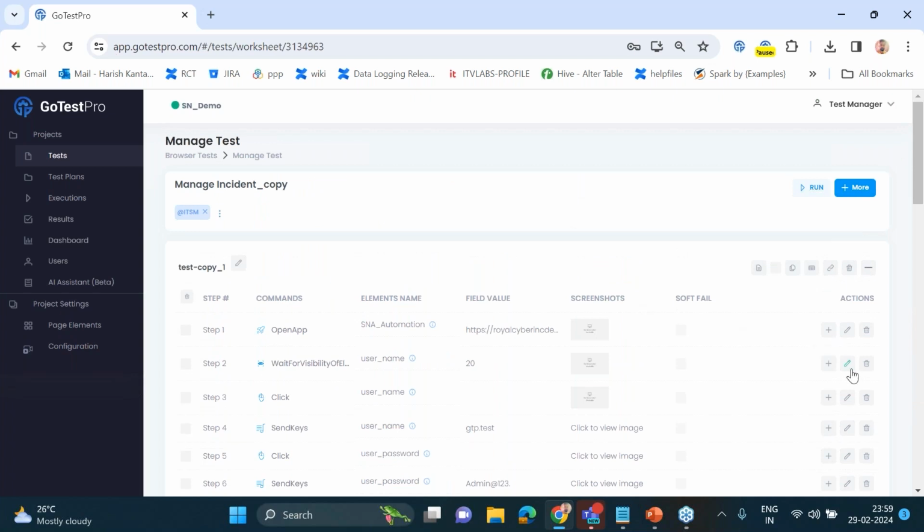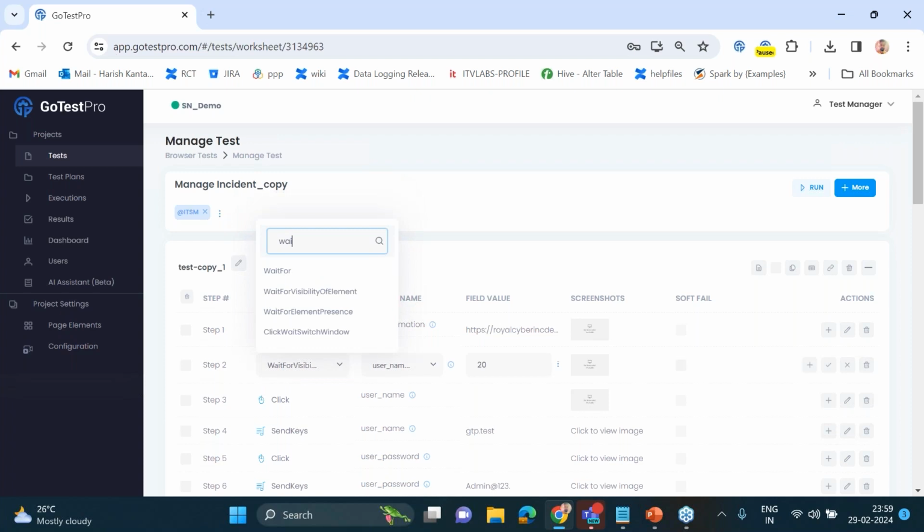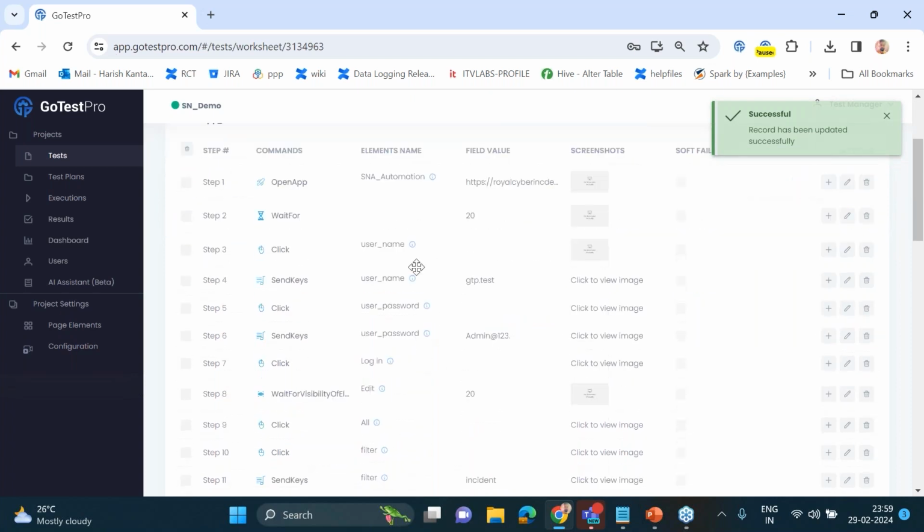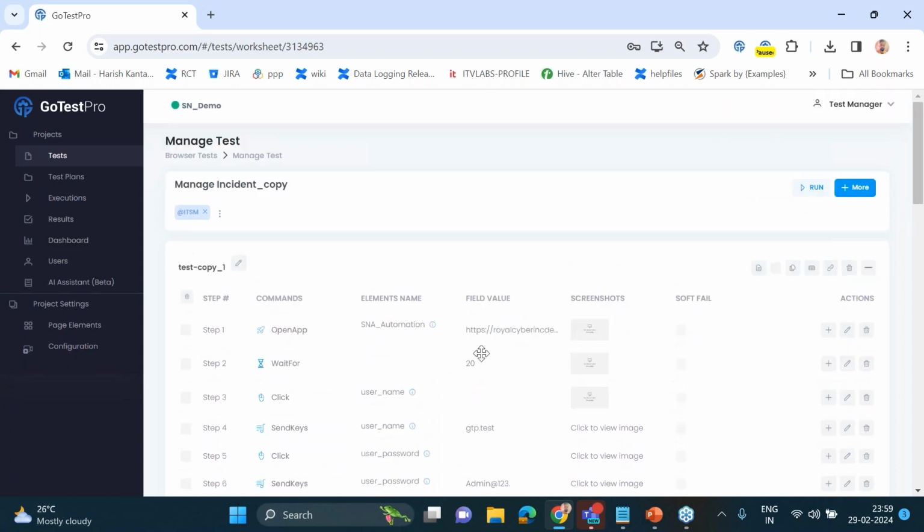So I think now, okay, let me also add a wait time here, because I feel that once my application is hosted, it will take around 20 seconds for all the elements on the login page to get completely loaded. So we are good to go. Let me click on run.